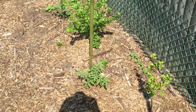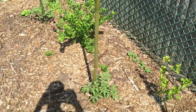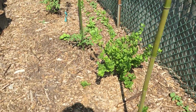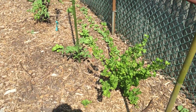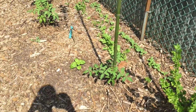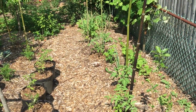The tomatoes are doing well. Got them staked here. I'm going to do the prune stake method this year. I'll let you guys know what that is if you want to know. I'll inform you on what it is in the future. There's another welcome gooseberry, a new one. Some tomatoes, basil. So I've got a lot of stuff I put in the ground already.